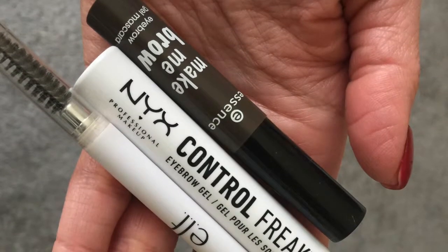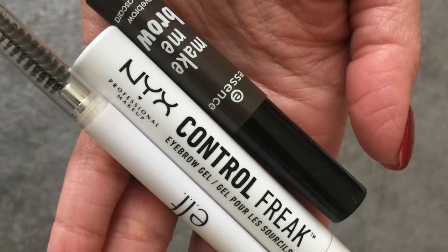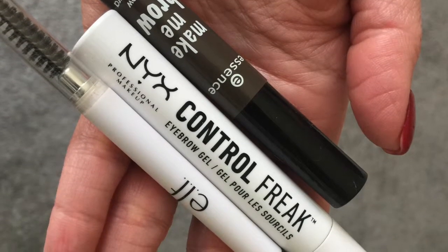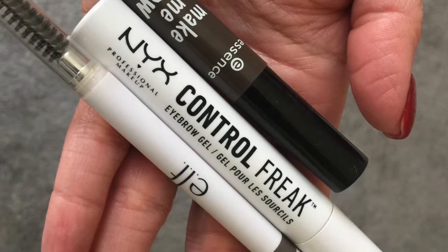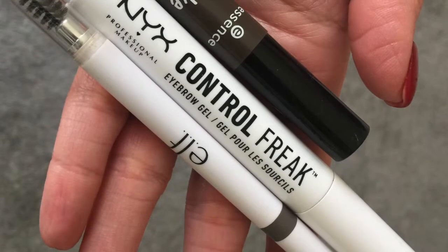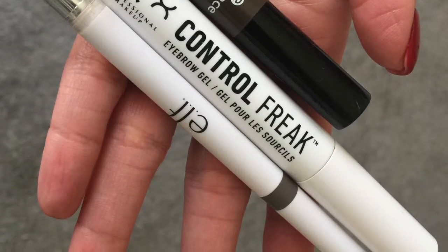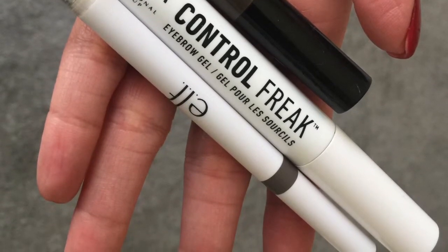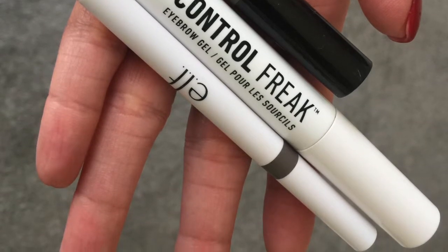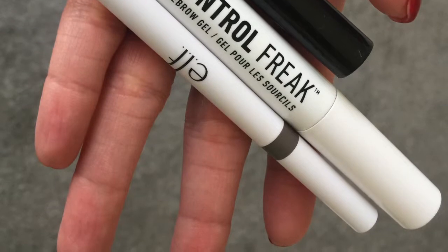So I realized I completely forgot to take out products for my brows. So I took out the NYX Control Freak Eyebrow Gel. This is a clear gel. I took out the Essence Make Me Brow, and I have the darker color, I think it's called Brownie Brows. And then I took out my e.l.f. brow pencil in the color Taupe.